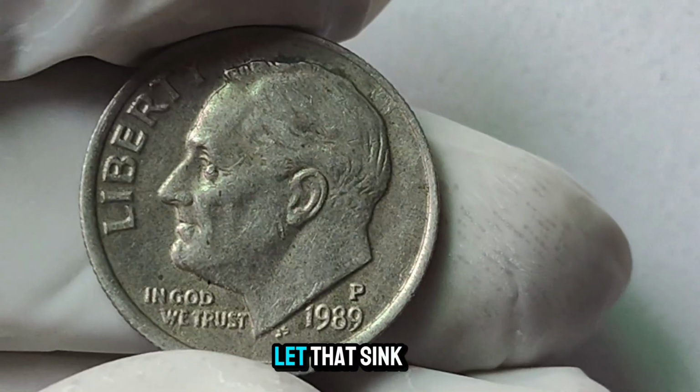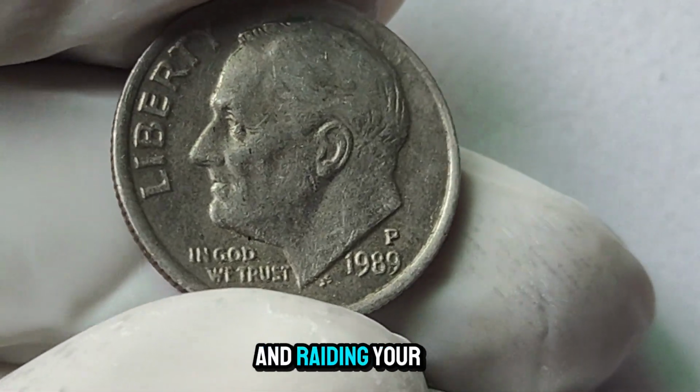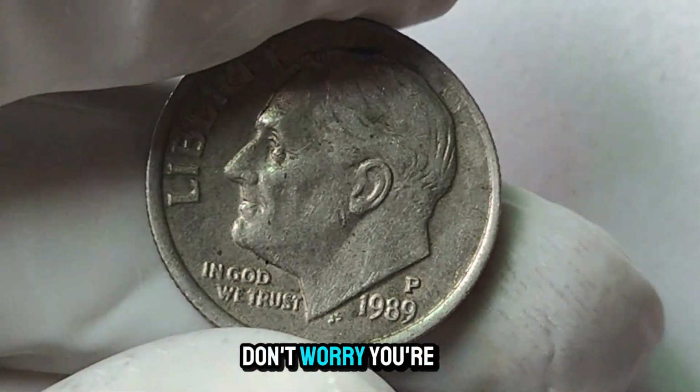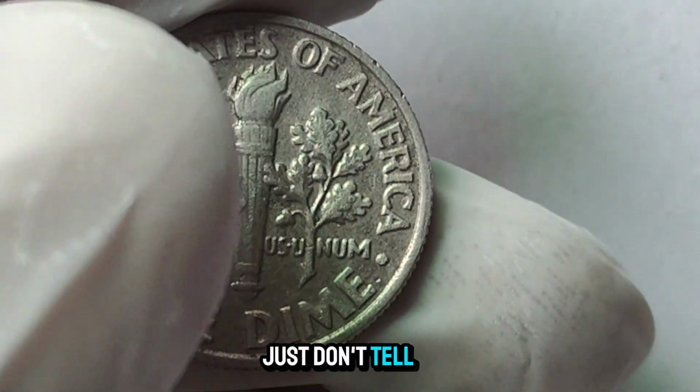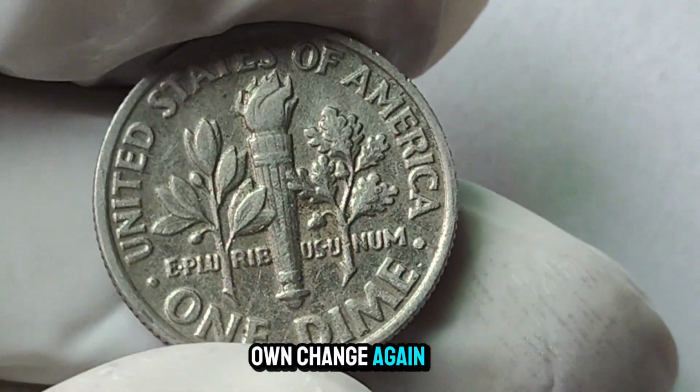Let that sink in. By the way, if you're now digging through the couch cushions and raiding your old piggy bank, don't worry, you're not alone. Just don't tell your kids you're hunting for a $1 million dime. They'll never give you back your own change again.